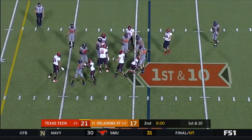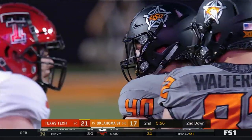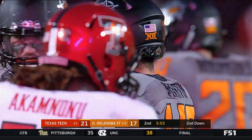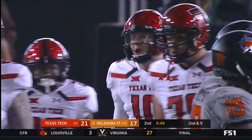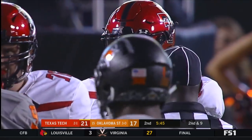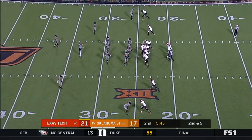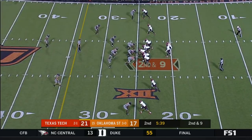This is Henry getting the carry. Brock Martin makes the stop. So far for Tech, this first half: first series, they punted it away, but since then, they've gone touchdown, touchdown, thrown an interception, and then touchdown. This is 2nd and 9.